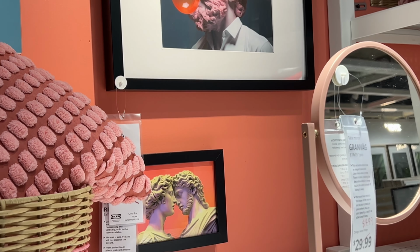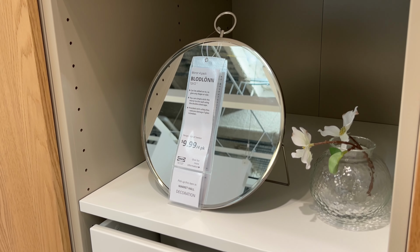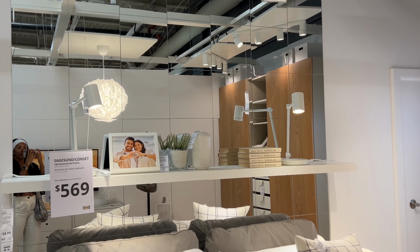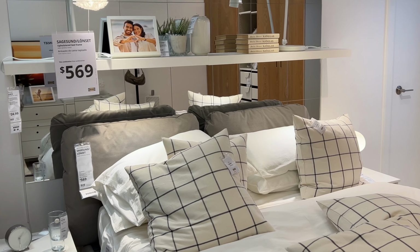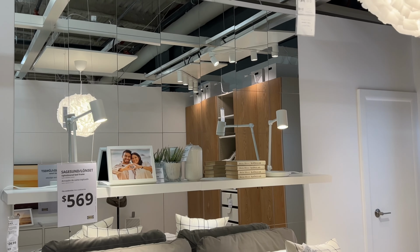Okay. And is it me, or does this art almost look like it's AI generated? I don't know. Let me know. This is one of the spaces in IKEA that they used a mirror design in this bedroom. What do you think? Are mirrors back or no? Or did they ever go anywhere?